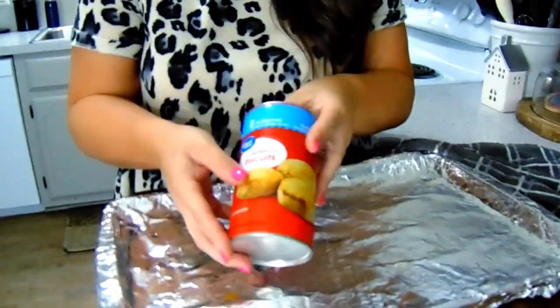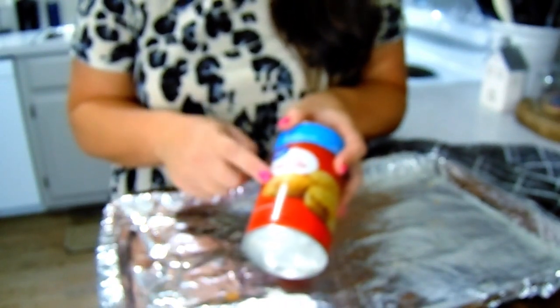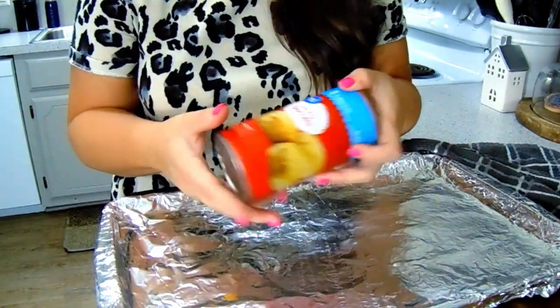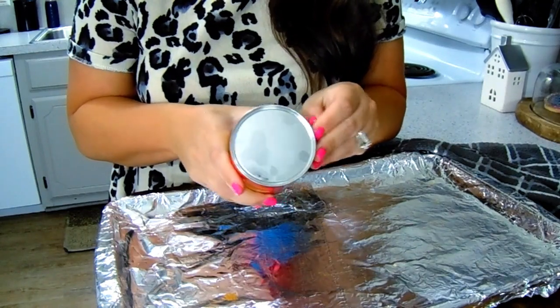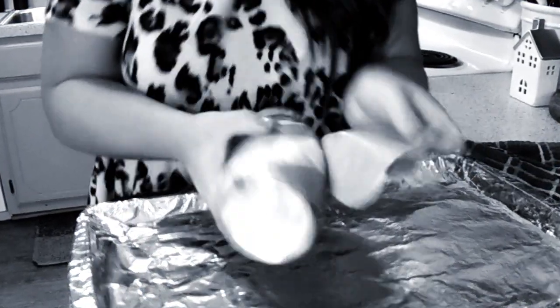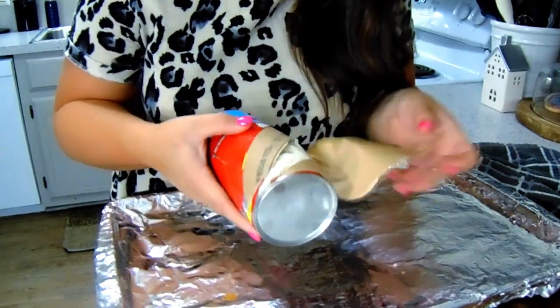Alright friends, let's move on to our last and final thing, which is our breakfast sandwiches. So I'm going to go ahead and get my biscuits cooked, and I'm just going to cook them up on the same pan that we did our pigs in the blanket. That way we don't have to dirty up something else. Well, that was pretty scary.